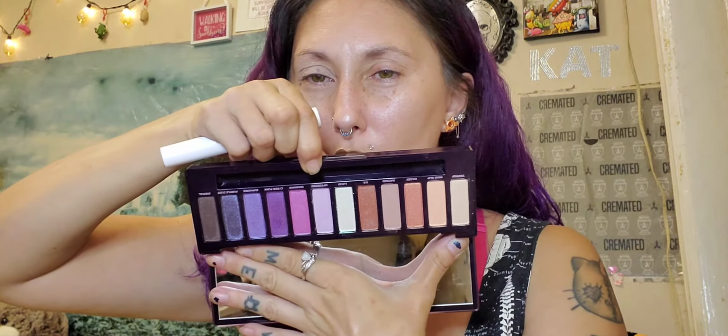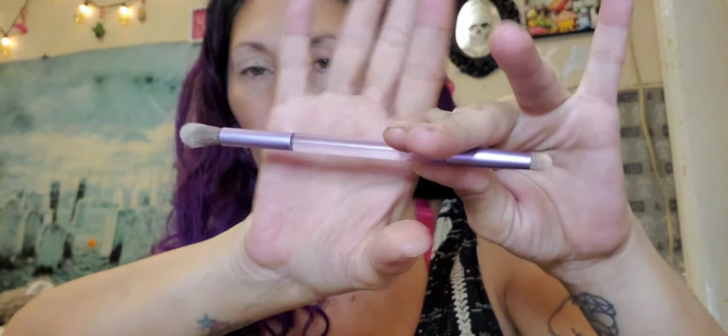So, let's see. I primed this eye using my CoverGirl primer, and we are going to start with, I wish that they had put more darker purple mattes in here and a few more purples. It is a nice palette, but if you're going to call it ultraviolet, I definitely think that you need more purples in here, and you definitely need more mattes in here. This is the brush you get. The brush is actually pretty good.